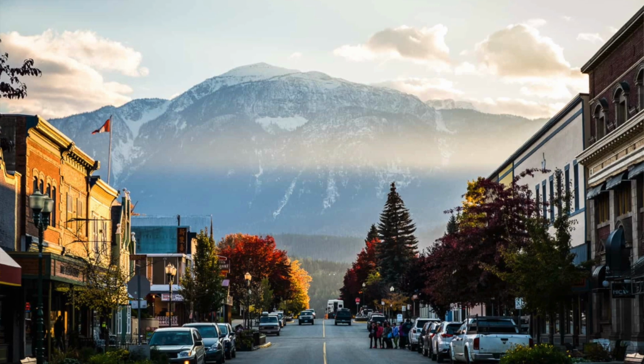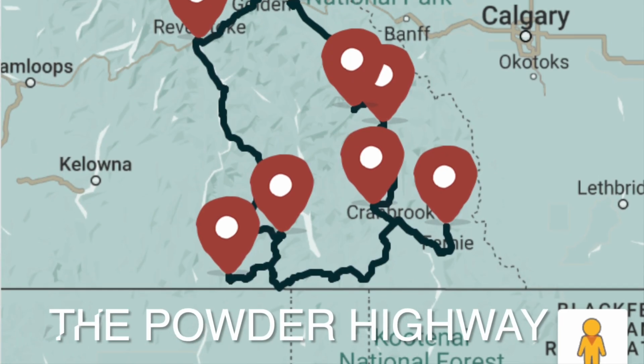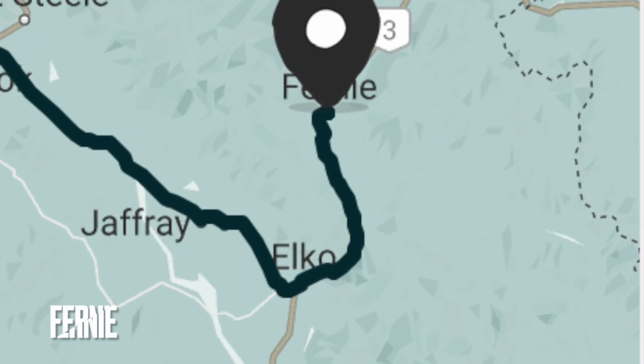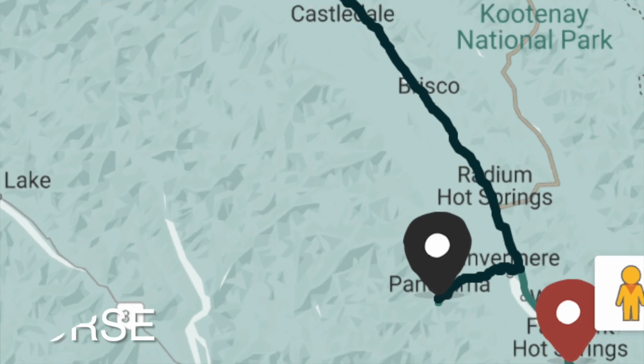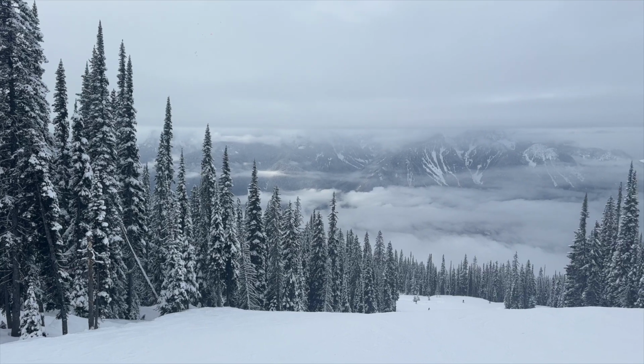Now I'm here, I can visualise everything that everybody's always talked about with Revelstoke. It's off the Powder Highway, which as you can imagine is called that for a reason. A bunch of resorts make up the Powder Highway, the likes of Fernie, Panorama, Kicking Horse, Whitewater, Kimberley. Now that I'm at Revelstoke, I can really see what they're talking about. It's an absolute bucket list destination to get to.